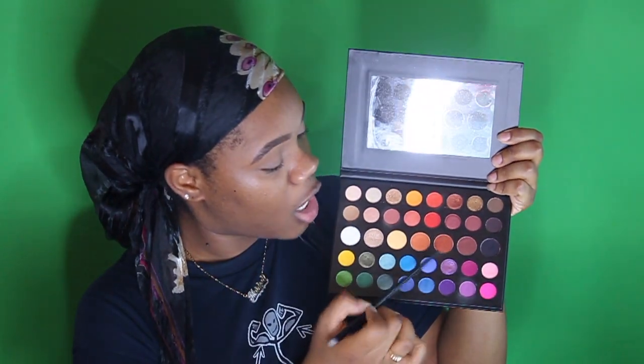Colors, so I'm just like, hope y'all can see them. It's this one here. I'm gonna use that as my crease. That's like a cute little crease brush. Let's stop talking, y'all. I'm gonna just go ahead and do this eyeshadow.